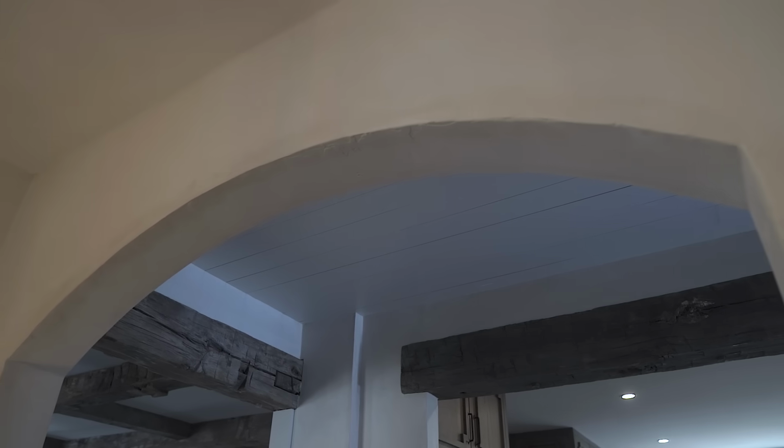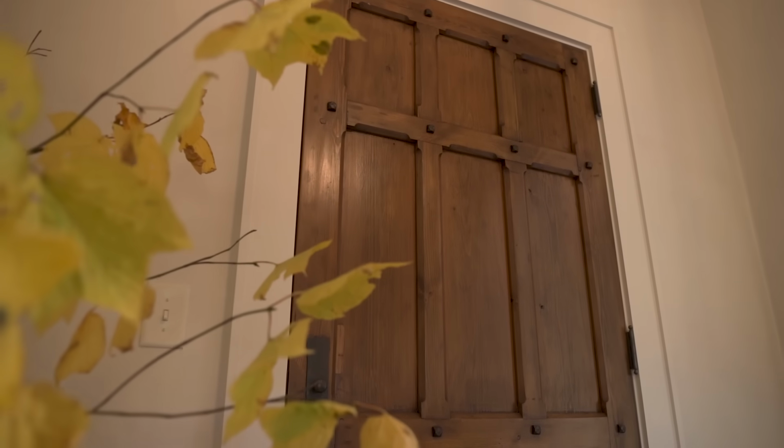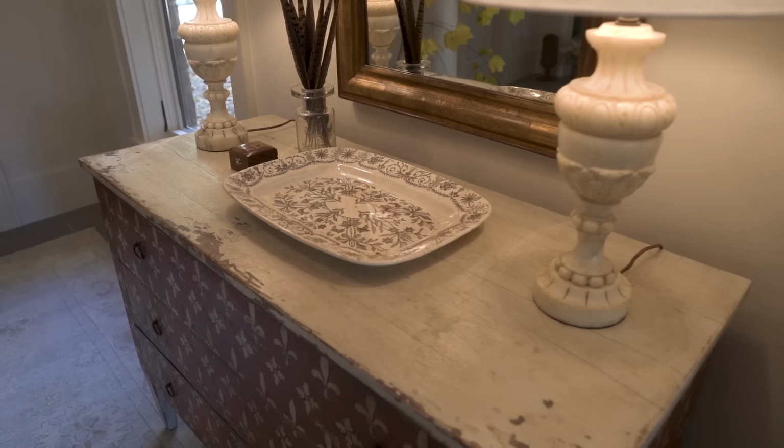We achieved that by using a lot of plastered walls, the limestone floor, rounded cased openings with very little trim, just to keep it soft and elegant. So this door is one of the very first purchases we made for this home. I love the old bronze bolts and the hardware and just the lines of the door. It's just the perfect way to set this house into motion.